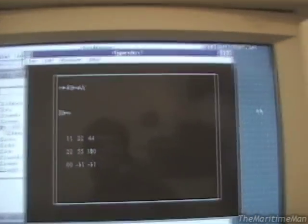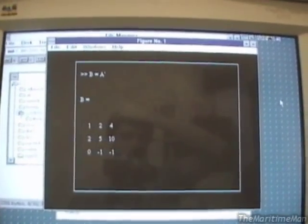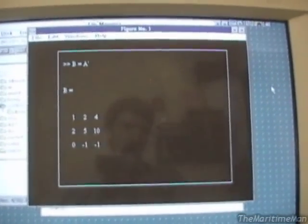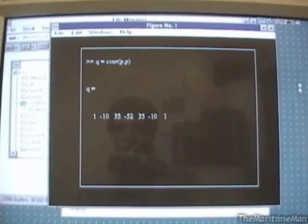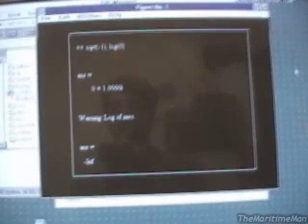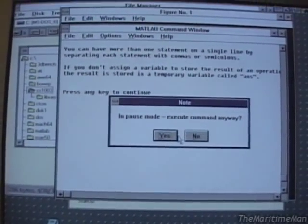I have a class next year that is a continuation of the class I took on MATLAB. It's called Digital Systems, which sounds fun and very complicated. But yeah, I did some pretty fancy stuff in MATLAB. I might make a video of that someday, not sure.